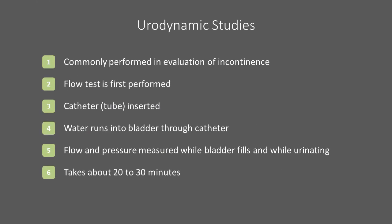Another test commonly performed in the evaluation of incontinence is called urodynamic studies. These help a doctor determine the exact cause of urine leakage, to gauge the severity of it, and to rule out significant problems with bladder emptying. The complete urodynamic test is discussed in detail in a separate module.